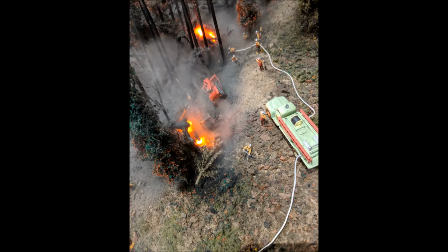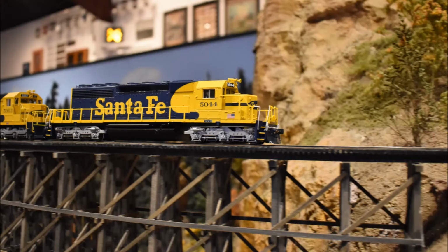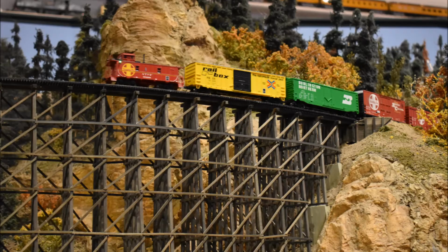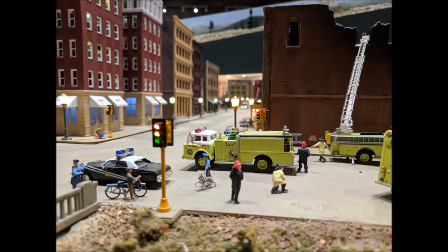My wife was fascinated with the fire scene. They had a push button where you generate smoke, and then the fire scene would come alive with the emergency responders. Lots of traffic along the railroad routes, and you could see the signals operate, and it would trigger the controllers to actually take action moving into the next block.